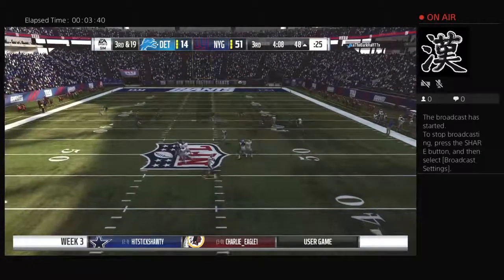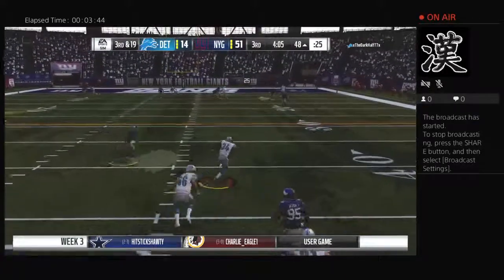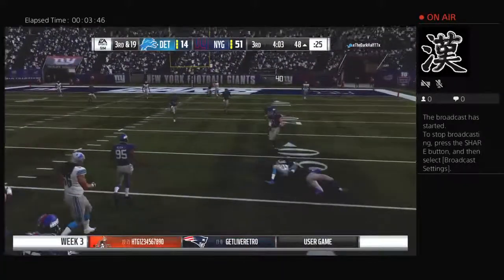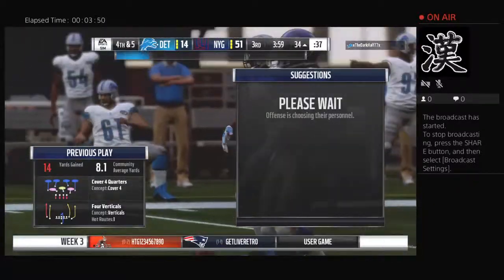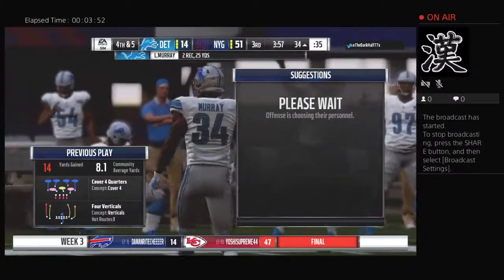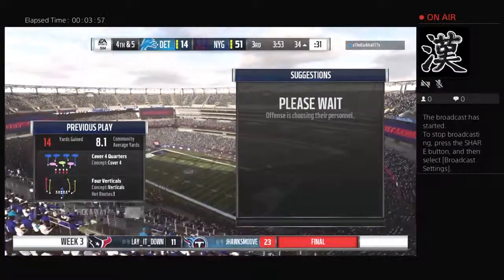On 3rd and long, it's Mahomes. He's going to flip one out here to his running back. And they'll be inside the 35 now at the 34-yard line. 14 yards is the pickup there, but it'll still lead to a 4th down. Instead of throwing it downfield, Charles, they just tried to dump it underneath there.